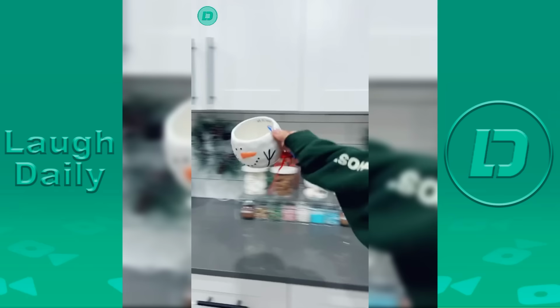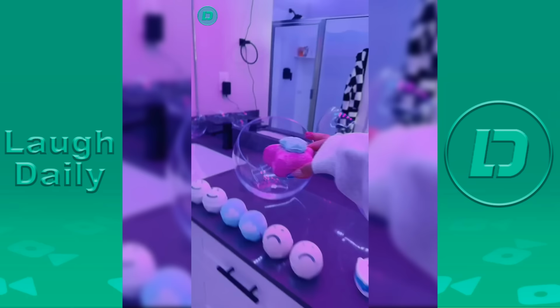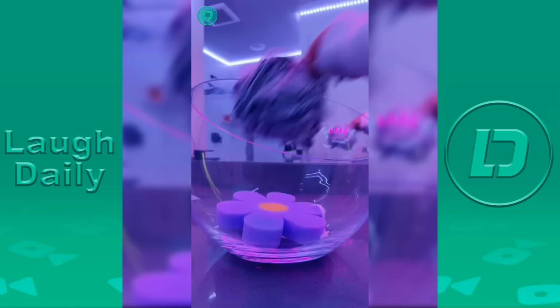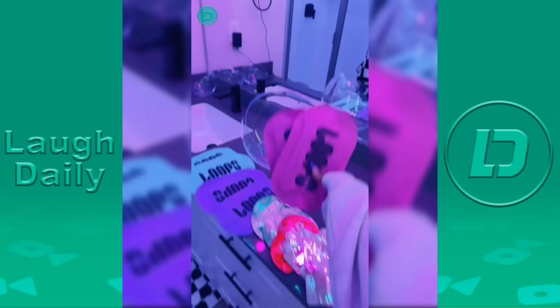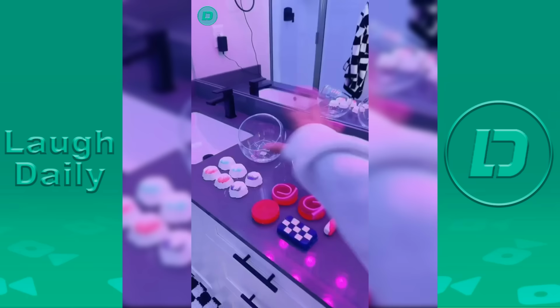Next, I'm setting up my glow spa, but it's gonna be Christmas themed. Part four, I'm gonna fill the jars first. I'm so excited. This one's gonna hold bath bombs. Next, loofahs. I used to have a bread-shaped one, but I lost it. Last big one's gonna hold face masks. And the last two are gonna hold shower steamers and soap.